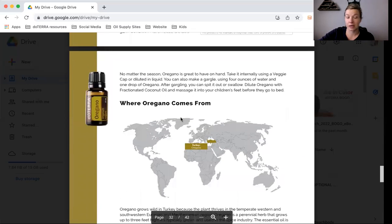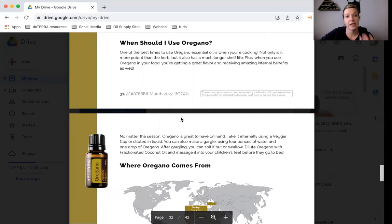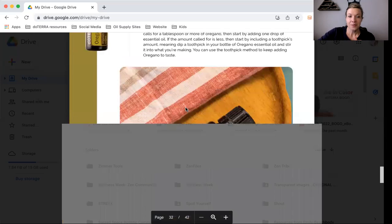So our oregano comes from Turkey, which is awesome, but it's also great to flavor your food. So if you are making spaghetti sauce or some Italian dish and it calls for fresh oregano, use a toothpick at a time of our oregano. It's nice because the shelf life is really long versus oregano that we buy at the store and it's in the fridge and then a few days it's wilted. So just keep that in mind.